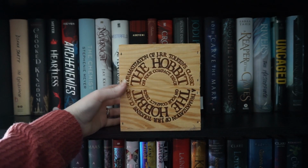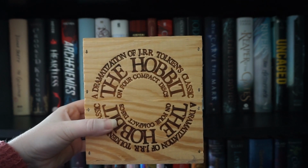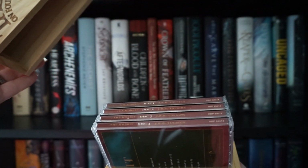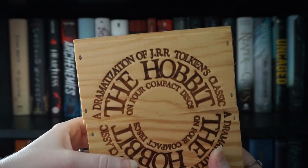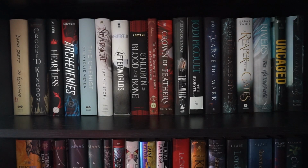When I bought this, I didn't realize it was the audiobook, but it's in this cool little wooden case. And if you take this off, there's all the CDs in there. I just use it as decoration, and I probably will never listen to this. Alright, so I'm not going to pull all of these out, but these are actually mostly really popular books.